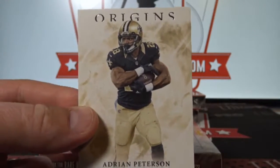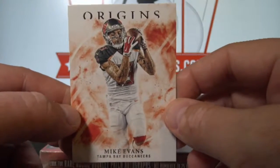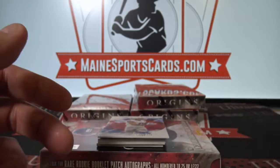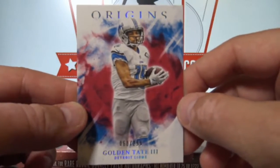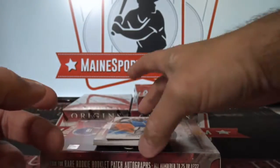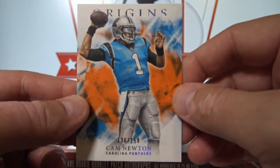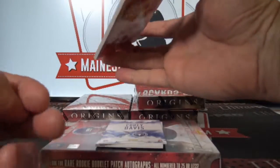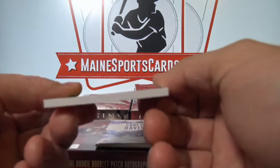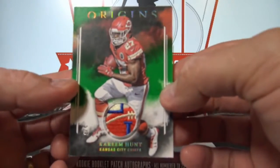Adrian Peterson. We have a really thick one in this pack. Mike Evans. Golden Tate. Cam Newton. That's out of 150. I'm just going to say that everybody's selling well because these rookies have been, and this one is no exception. And then make it a 2 of 5.